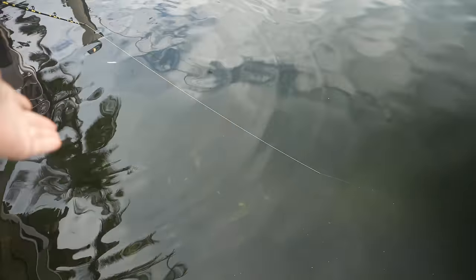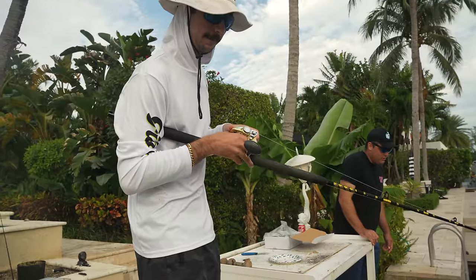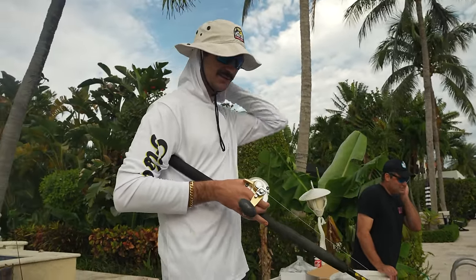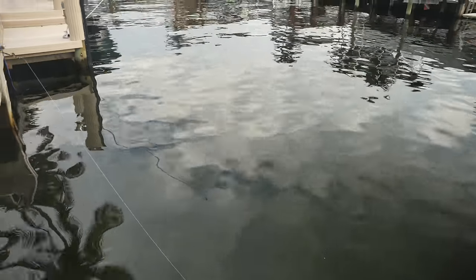He's going for the bonita. Oh my God, Jack. He's going right for your bait. He's going right towards my bait, bro. Oh my God. He turned right around, come on, bro. Come on, turn. He's out left. Make a left. He made a left? He's making a left, yeah. He just made a left.